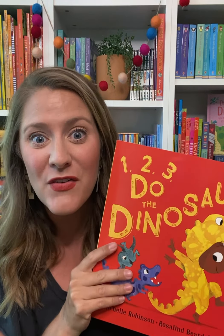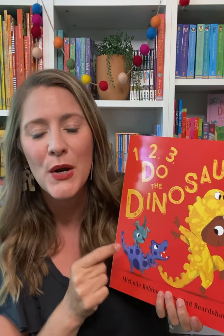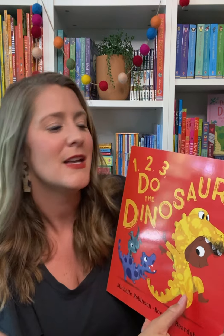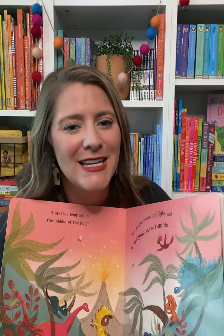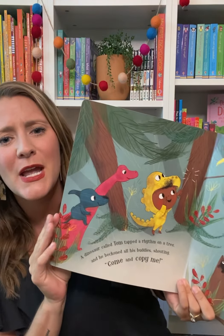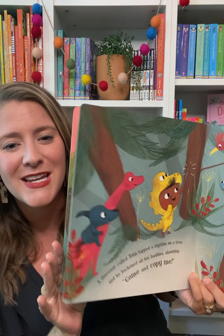Board books. If you have a page chewer like I did, you are going to be searching for our board books. Our 1, 2, 3 Do the Dinosaur is one of my favorite board books because it's large and kids love it. It's a fun story, but the pages are very sturdy and can't be torn.